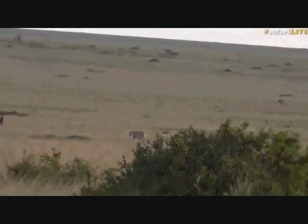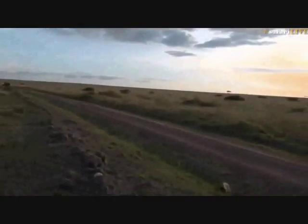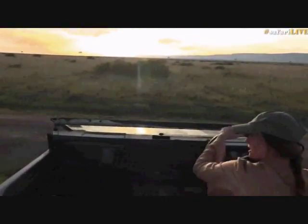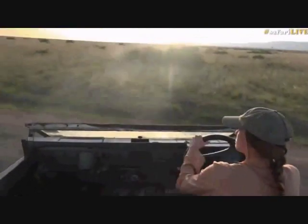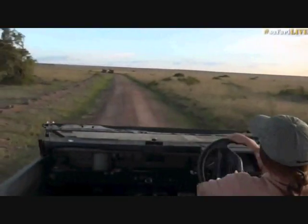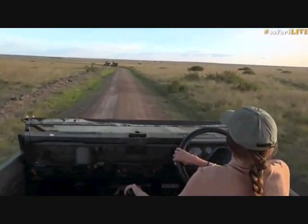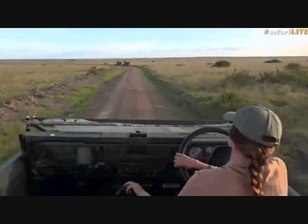Let's reposition, because there are some baby Topi up ahead, and baby antelope tend to make mistakes in situations like this when they panic. So she might decide to go for one. I don't think she will, though. No, she was more than that. She was about 100 meters from that antelope. 100 yards, give or take.